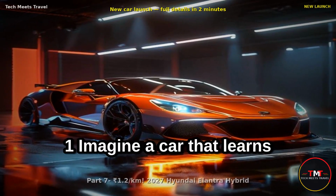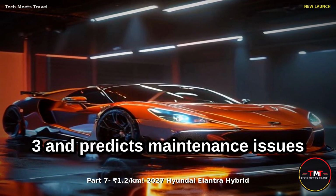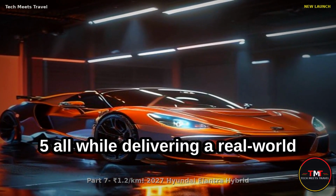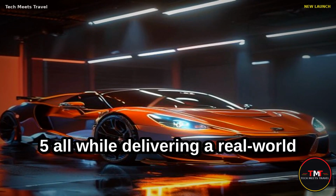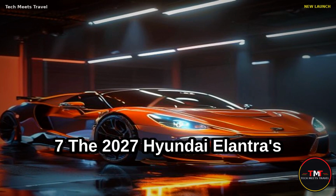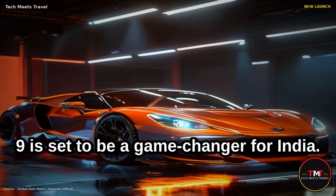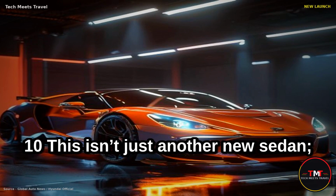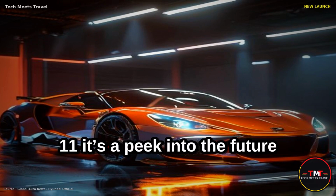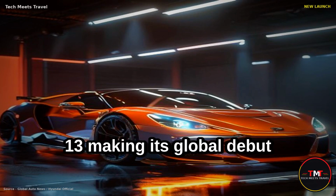Imagine this, a car that not only learns your driving habits, but also predicts maintenance issues before they even happen. All of this, while delivering a real-world running cost of just 1.2 rupees per kilometer. The 2027 Hyundai Elantra, with its AI-powered hybrid system, is truly set to be a game-changer for India. This isn't just another new sedan, it's a genuine peek into the future of automotive intelligence.